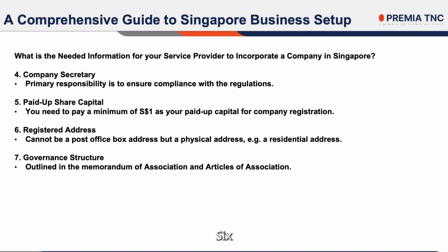6. Registered address. Your company in Singapore must have a registered physical office address, where all official documents and notices may be sent. This is also the place to keep the various registers the law requires you to maintain. The registered address cannot be a post office box address, but a physical address. In some types of businesses, you may use a residential address.